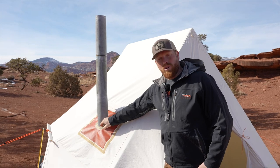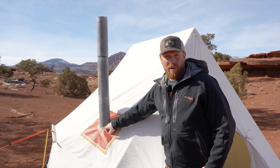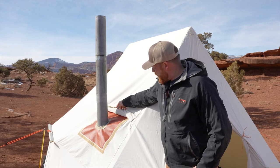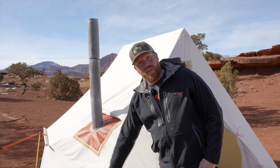And it comes with a 4 inch stove opening, but you also can get a 5 inch or 6 inch if you prefer. I think the 4 inch is pretty good, and you can cut this back pretty simply with a couple slits to get to 5 inches. And underneath here, it does have a Velcro flap, so you can cover this up entirely. And then if it does rain or snow, everything runs off nice and smooth.